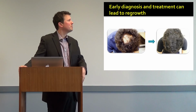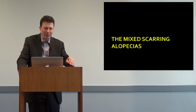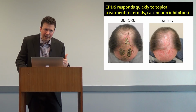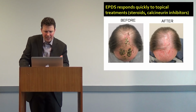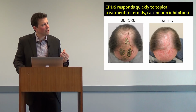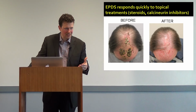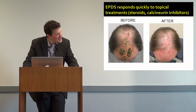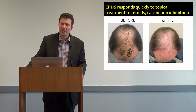I won't talk much about the mixed scarring alopecias, but I do want you to remember erosive pustular dermatosis of the scalp. This is a mixed scarring alopecia that when you first look at it, it can look frightening. These patients have crust, they have drainage, they may be weeping in the drainage that they have, but they respond incredibly fast to topical cortisones, topical tacrolimus. And in fact, this is diagnostic of the condition.